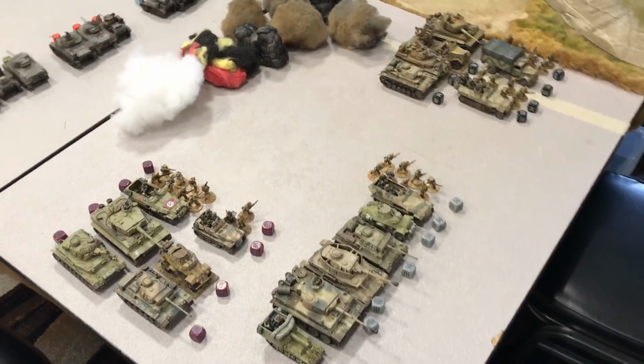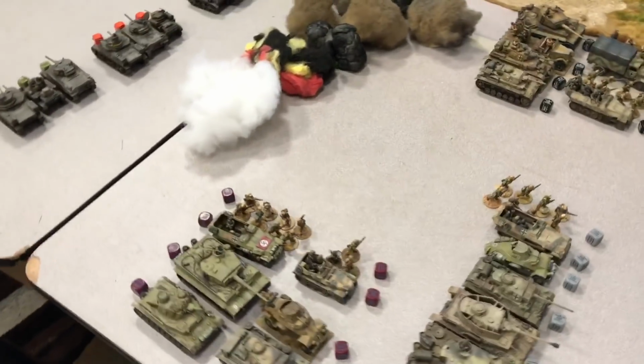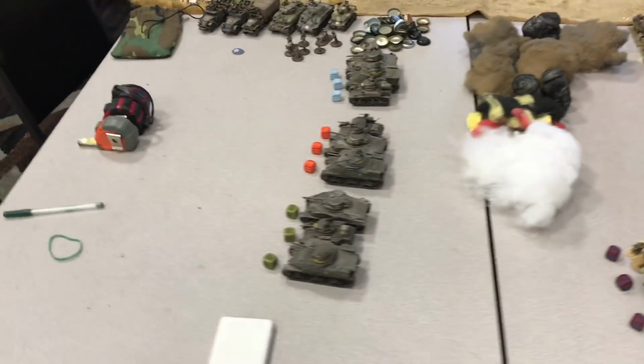So they get a lot of toys. It's going to be very tough for them to get across the lines, but hopefully they have fun doing it.